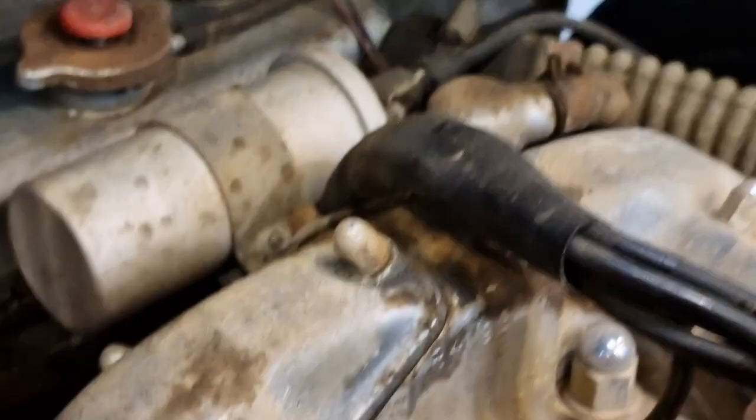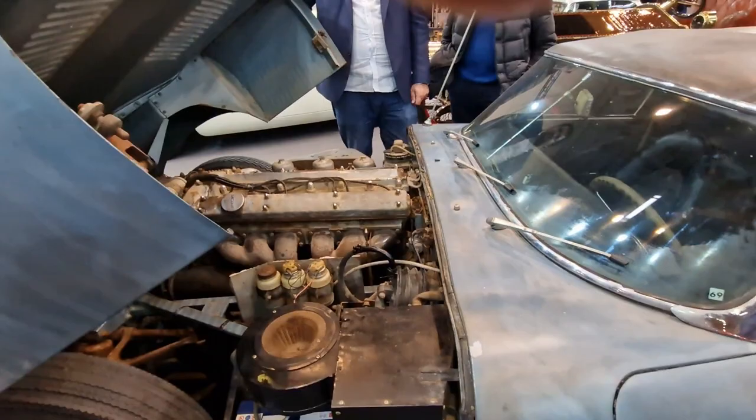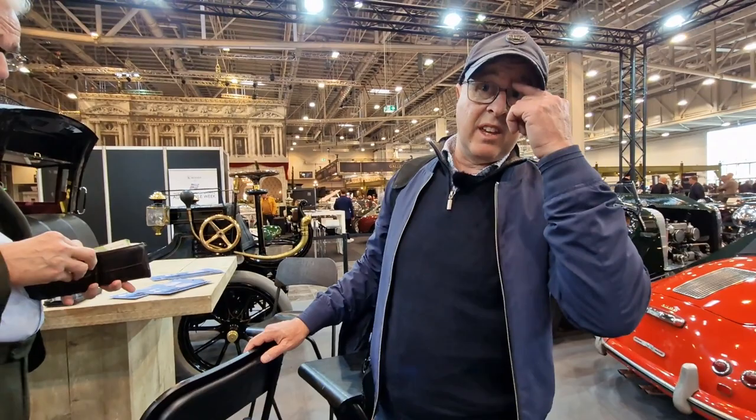And that's the original paint on the inside, you can see it already. Original paint. But on the outside, obviously, you can tell from underneath, there has been filler underneath. So I doubt if it's still the original paint. So these are located in the Netherlands.